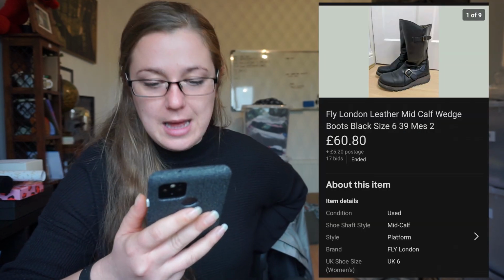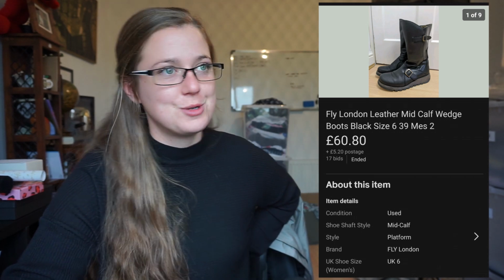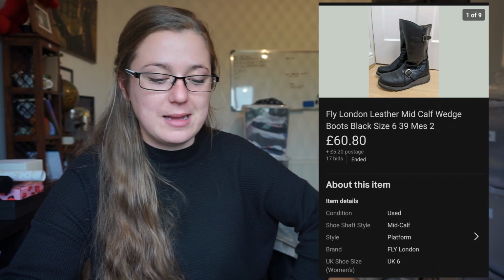Here's another nice high seller. Another brand you might want to look out for in boots. It is a pair of Fly London leather wedge boots, and I sold them for £60.80. I had hundreds of views on this item. As soon as I put them up, it was getting so much attention. Quite a few bids went on those, bidding all week long, up and up and up, and at the end, a bidding war, and finished and done.